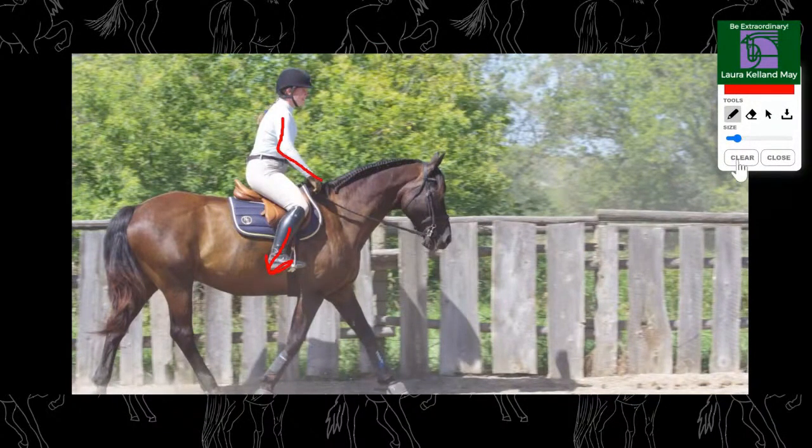Your red line's perfect. Just that little raise in her hand, a little more bend in the elbow, lift her chest and her back up, and I think she'd look perfect. It looks like a super cute little horse. I just love his way of going and his sweet demeanor. He's going, okay, I'm doing my job, I look pretty. Yeah, exactly.